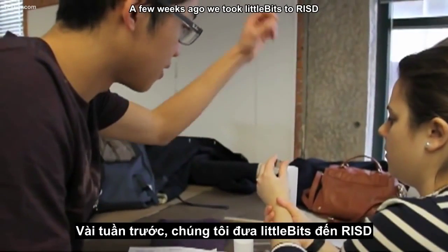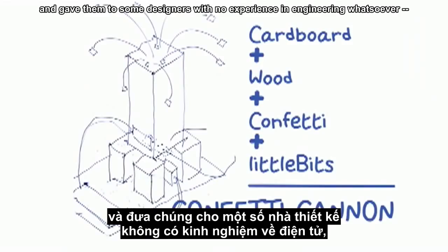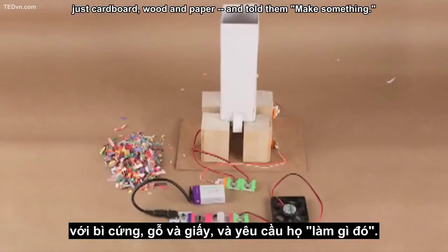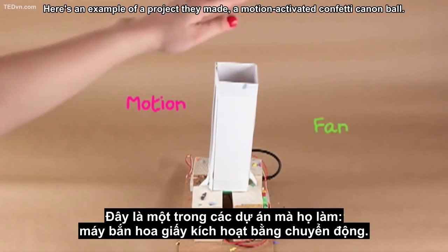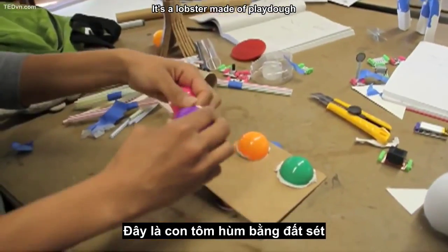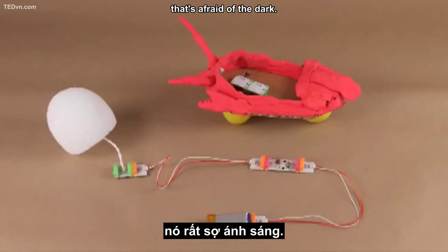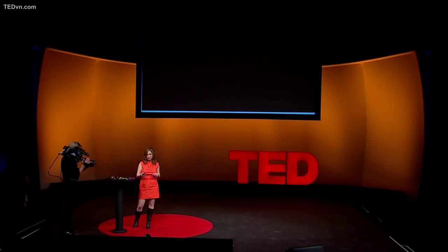A few weeks ago, we took littleBits to RISD and gave them to some designers with no experience in engineering whatsoever, just cardboard, wood, and paper, and told them make something. Here's an example of a project they made, a motion-activated confetti cannonball. But wait, this is actually my favorite project. It's a lobster made of Play-Doh that's afraid of the dark.